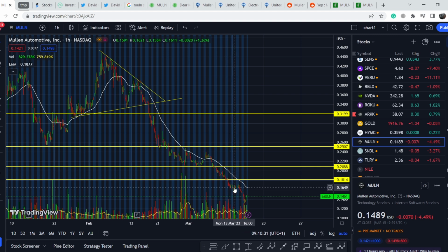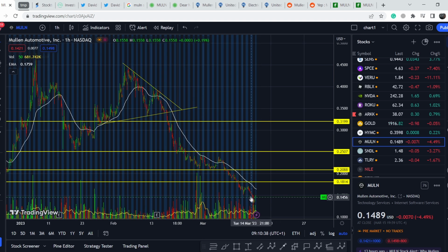And right here, when the price was roughly 17 cents, I told you that we might hit even the 15 cents price point and even a bit lower. And it happened. It happened exactly as I predicted.